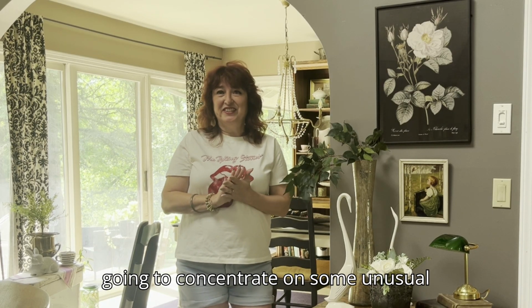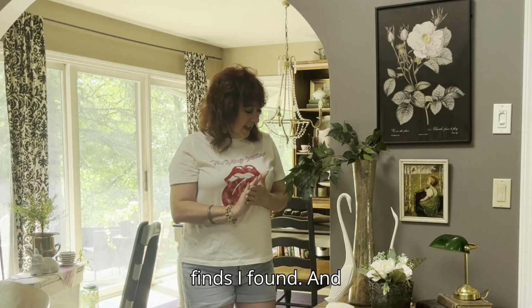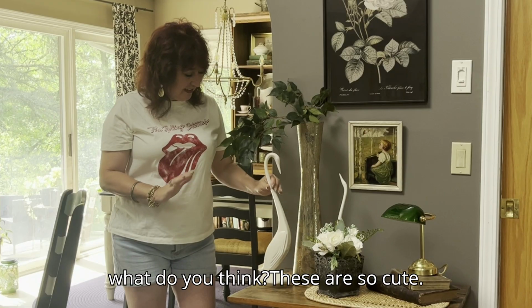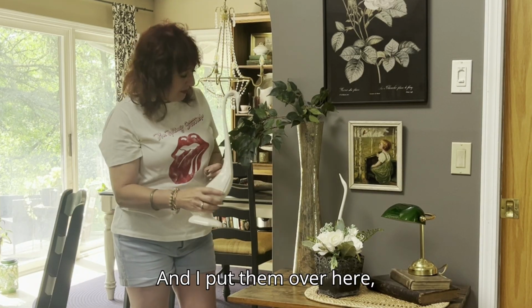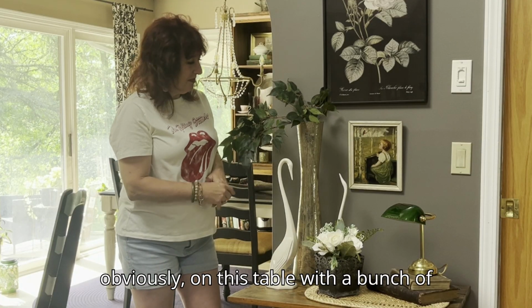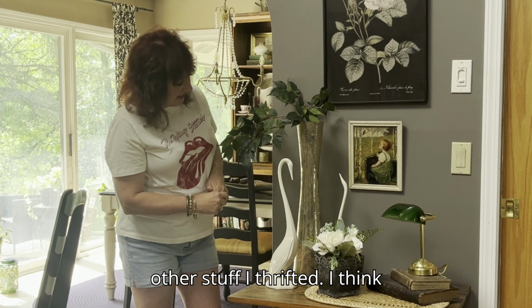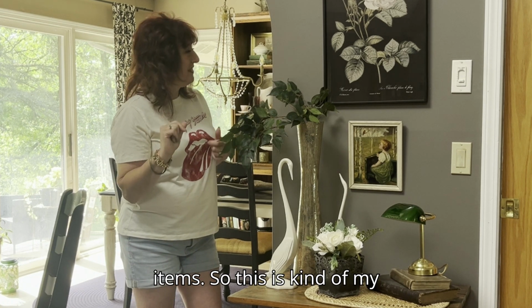So today we're going to concentrate on some unusual finds I found. And what do you think? These are so cute. These cranes are very mid-century modern, and I put them over here, obviously on this table, with a bunch of other stuff I thrifted. I think everything is thrifted except for 2 items.